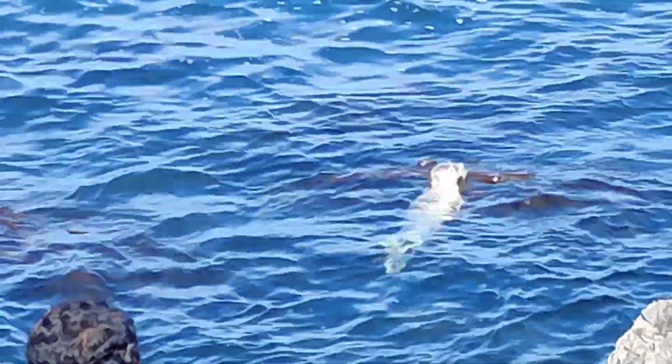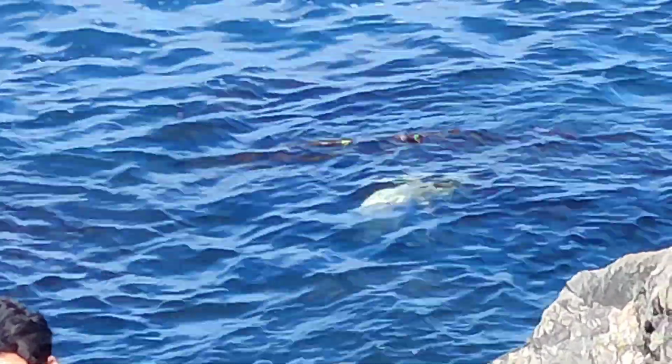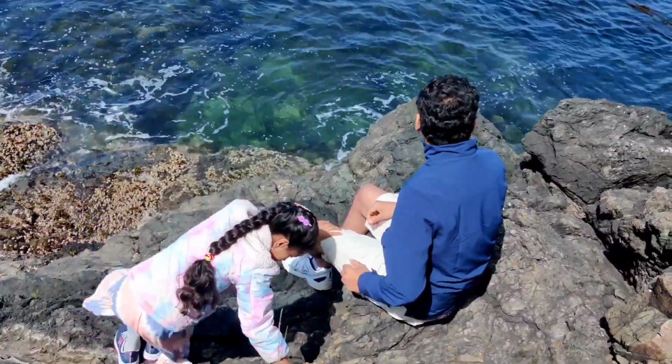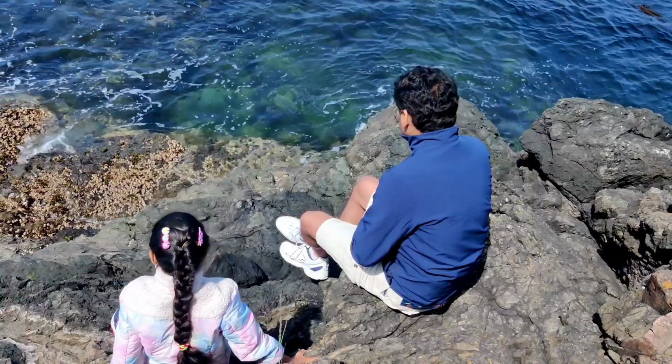And now what you're seeing is the sea lion. We also spotted a sea otter. It was so calm and so relaxing to see the waters down there, and it was my first time seeing a sea lion.